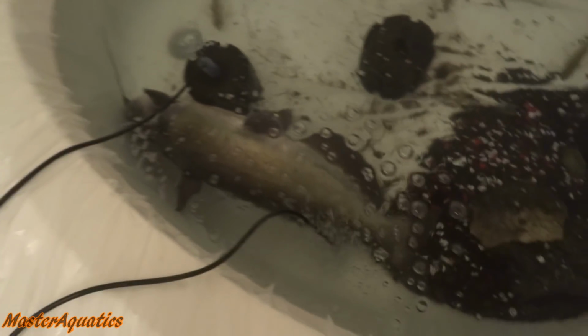I never thought I'd be feeding flakes to catfish, but what up YouTube, it's Master Aquatics and I'm just bringing you guys another video. So check out this giant catfish that I now have in my bathtub pond. Yes, he is not looking so good. Let me explain before you guys start jumping to conclusions and start calling me a scumbag.